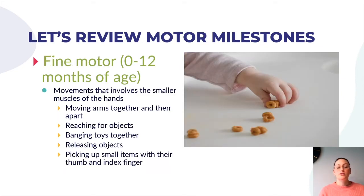Okay, now we're going to briefly review fine motor development for 0 to 12 months of age. So when we talk about fine motor skills or fine motor development, we're really focusing on the smaller muscles in the hand. And as your child develops and these muscles strengthen, their movements become more refined and purposeful. So initially, when your child's very young, you're going to see them moving their arms together and then they'll start to move their arms apart.